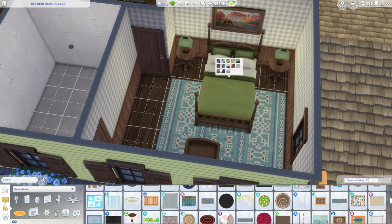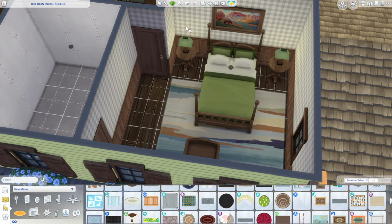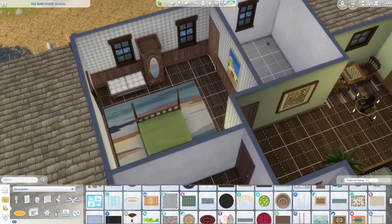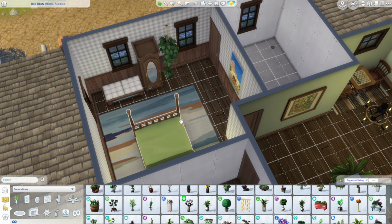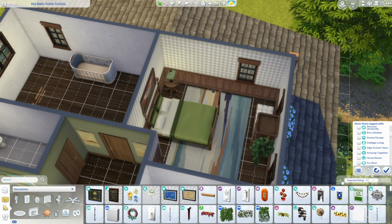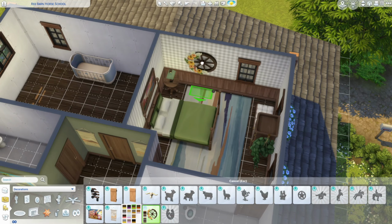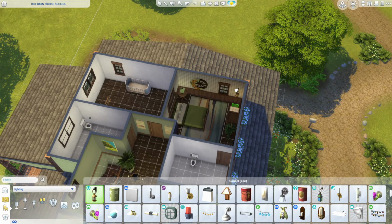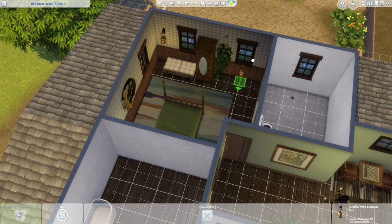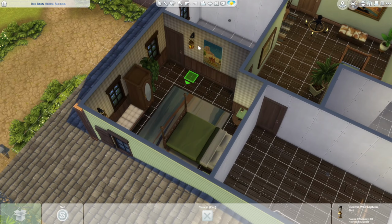We also have the rug from Horse Ranch, adding one little wall painting from the gallery, and then the hanging plant. And then over here on the wall, I wanted to add this wagon wheel with the flowers on it. That is pretty much the only decoration for that room. I tried to, again, keep it very simple, and I also had no real choice in keeping it simple because I just had nothing else to put in there. They had everything they needed.